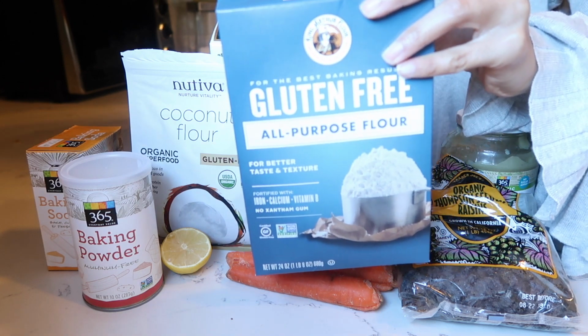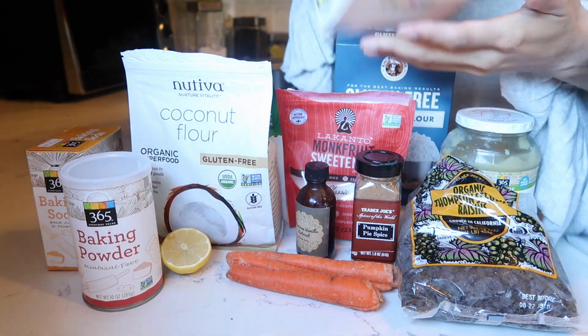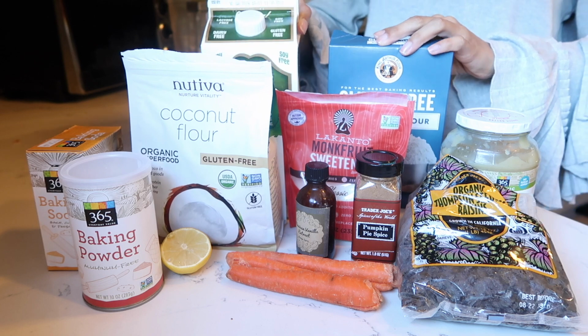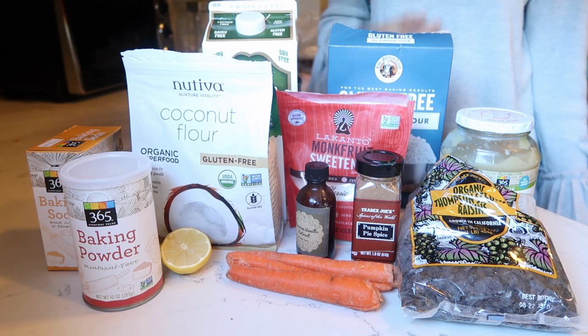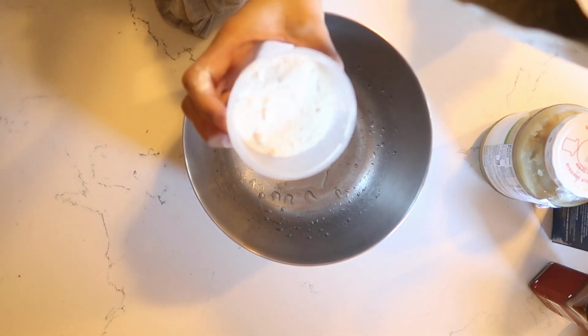And I also got this mix from Whole Foods, so look for that in your local grocery store. And then some coconut milk. And if you don't have gluten-free flour, then you can use oat flour. So I'm starting off by combining all my dry ingredients into a bowl.